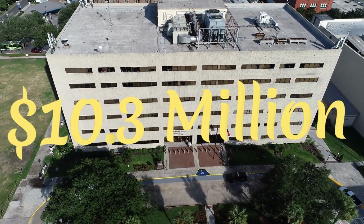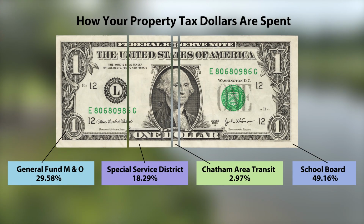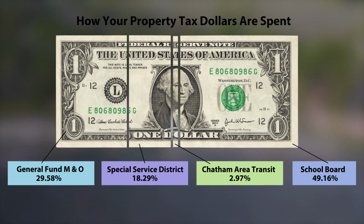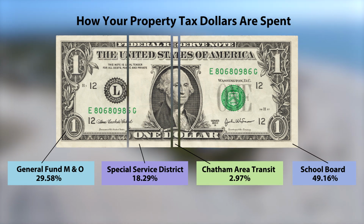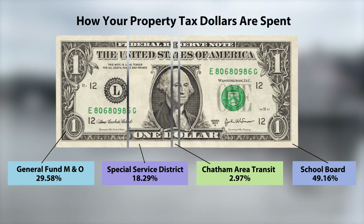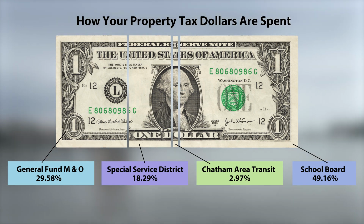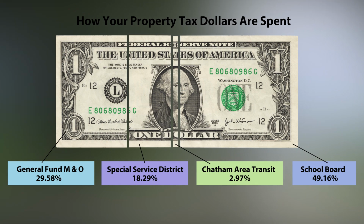All the money we spend to maintain and improve the services we offer is funded through tax dollars. Chatham County has two millage rates, one for the Special Service District, the SSD, and one for the Maintenance and Operation budget, also known as the General Fund. All residents pay taxes on the General Fund to provide countywide services. The residents in the SSD will pay into both the general fund and the SSD millage rates.